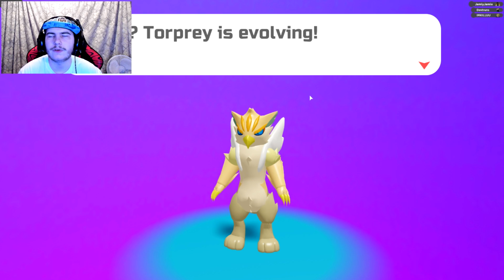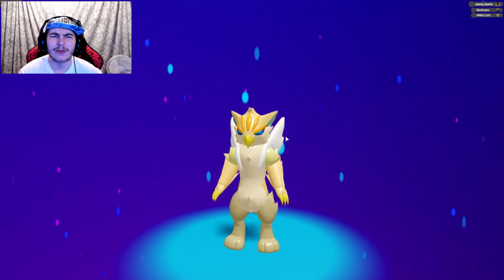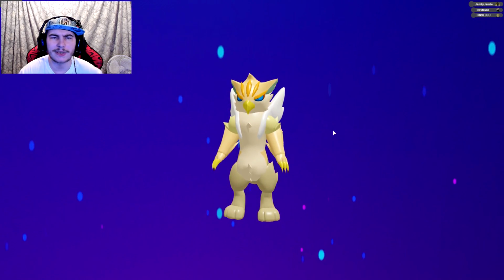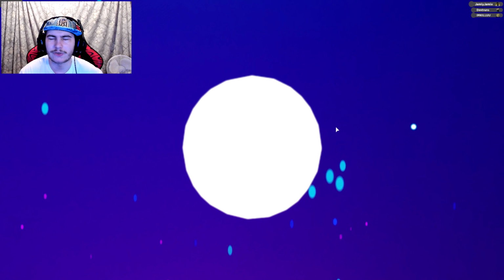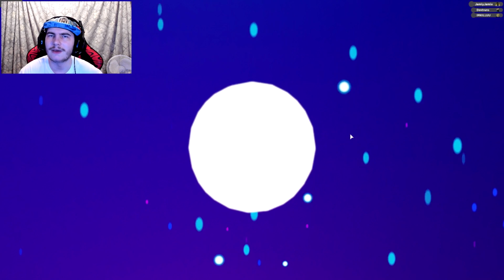Okay, so now the second Loomian that we're actually going to get the final form of is Eaglet. I actually thought I was going to call it Feevine for some reason, but no, that's the first one we did. Eaglet evolves into Tor Prey, which is this looking thing, which I think looks really, really cool. I don't exactly know what you would call that. I would call it like a Valkyrie. I don't know if that's the right term though for it. But anyway, we get to evolve it into the final form for Eaglet at the very least.